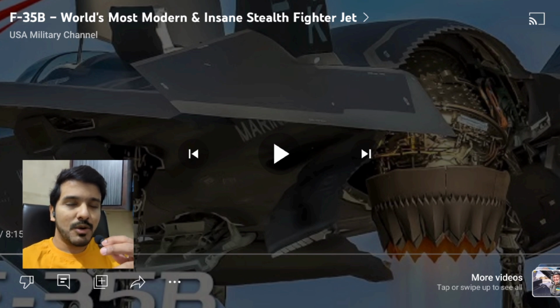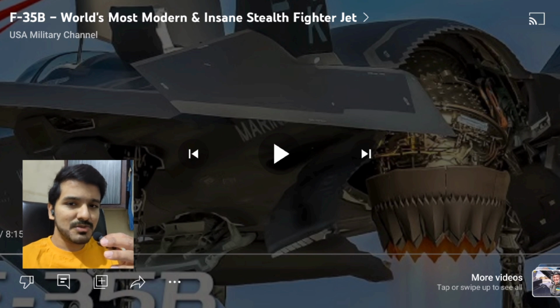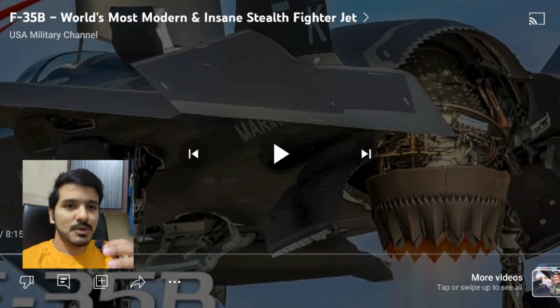There's also a hovercraft type of fan in the middle of the plane as well. What is that plane called? The British one, Harrier or something, right? It was also taking off from carriers vertically, but they always had issues as far as I remember. And this is really good compared to that one, really accurate.